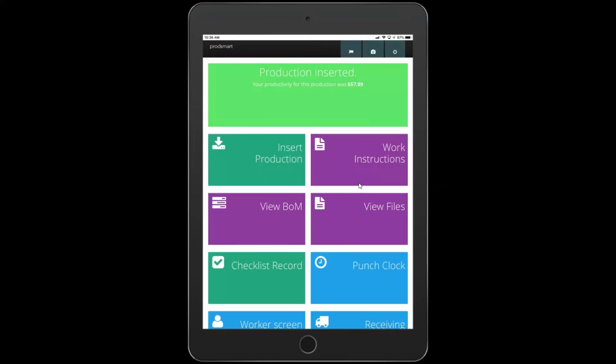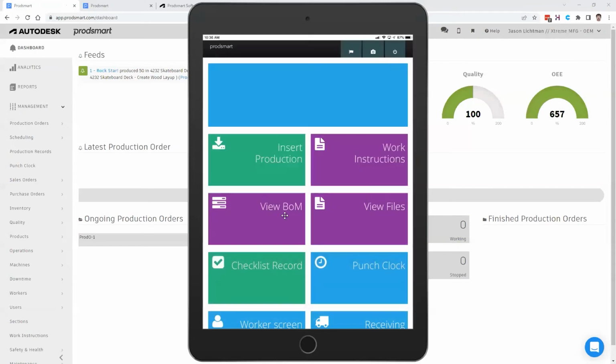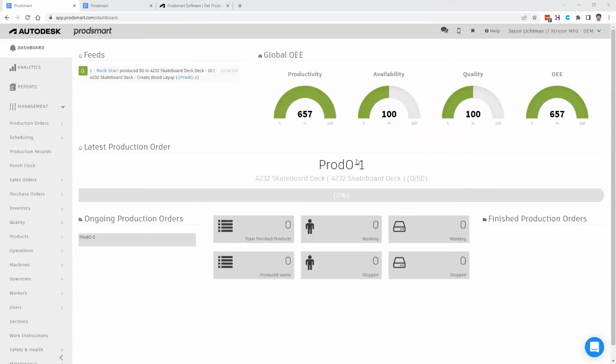Perfect. If I hide this for just a moment, now you're going to see again in my dashboard that Rockstar has finished producing those 50 parts and everything is looking good. My worker is no longer working, he's temporarily on break, and the same for my machine or assembly station that I was using. Perfect. So this is a great way to be able to recognize very quickly what worker is actually working on something to be able to speed up the input process.